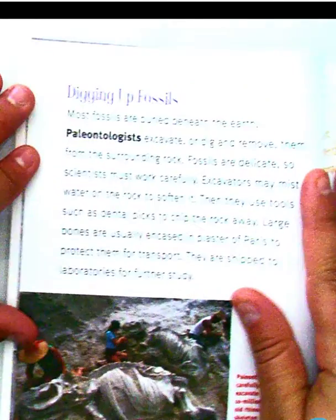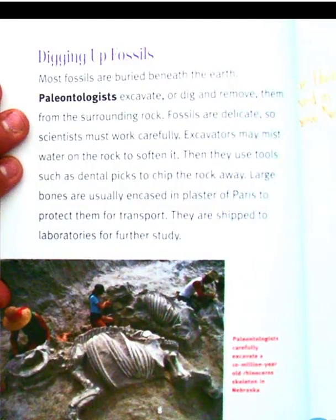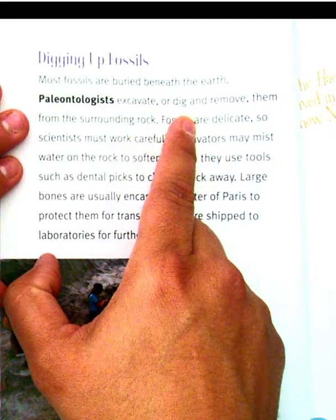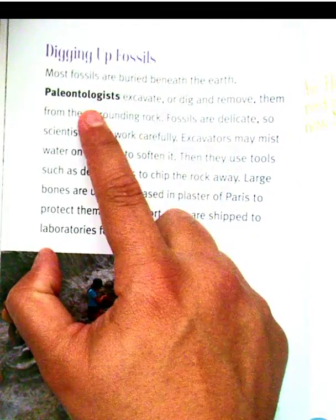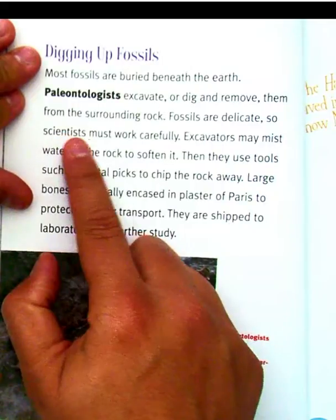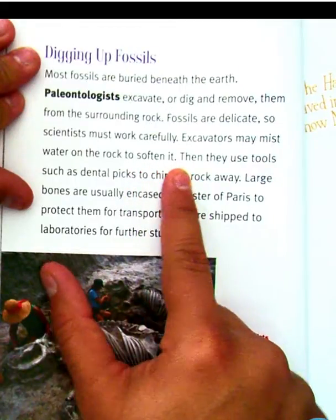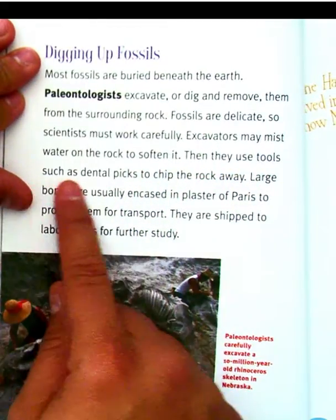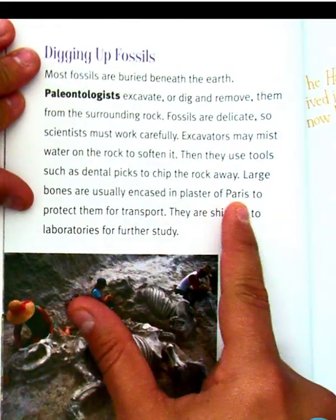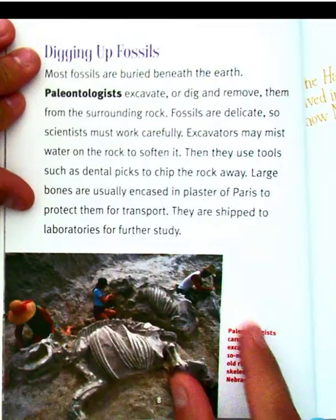Like a pizza crust. Digging up fossils. Most fossils are buried beneath the earth. Paleontologists excavate or dig and remove them from the surrounding rock. Fossils are delicate, so scientists must work carefully. Excavators may mist water on the rock to soften it. Then they use tools such as dental picks to chip the rock away. Large bones are usually encased in plaster of Paris to protect them for transport. They are shipped to laboratories for future study.